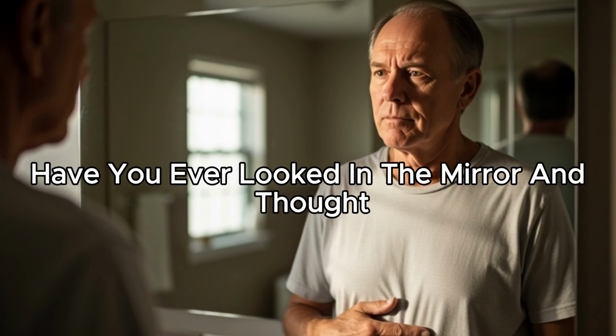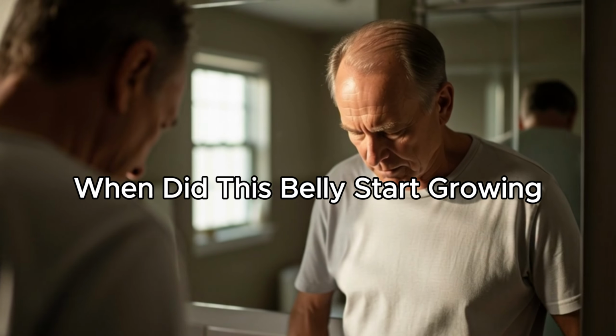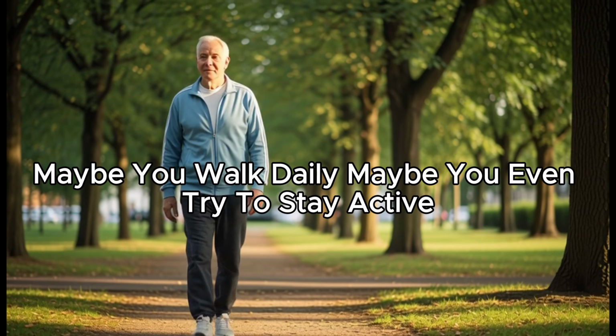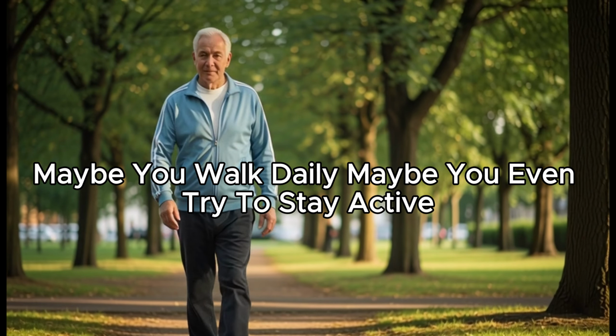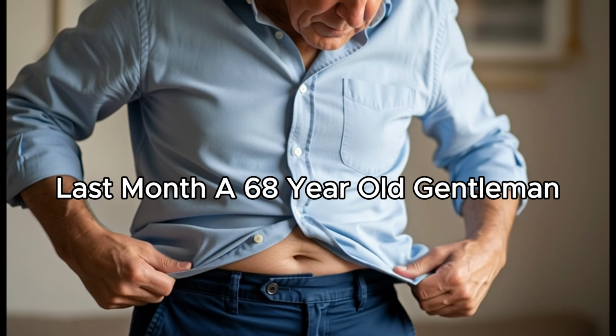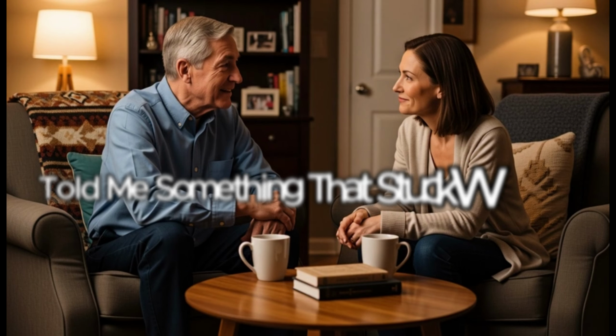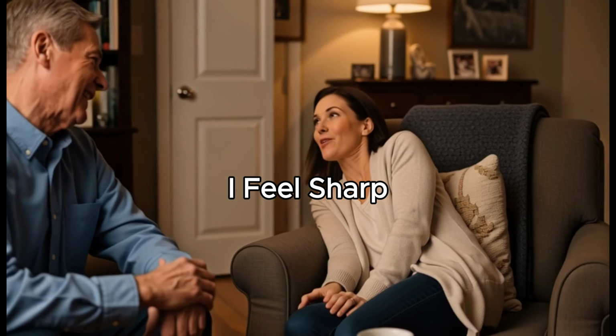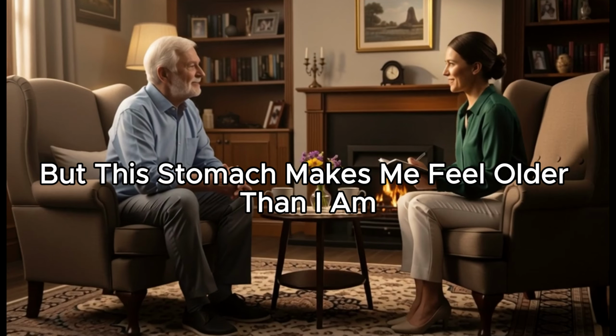Have you ever looked in the mirror and thought, when did this belly start growing? Maybe you still eat the same, maybe you walk daily, maybe you even try to stay active, and yet the waistline keeps expanding. Last month, a 68-year-old gentleman told me something that stuck with me. He said, "I feel strong, I feel sharp, but this stomach makes me feel older than I am."